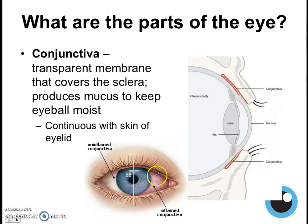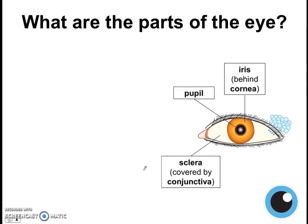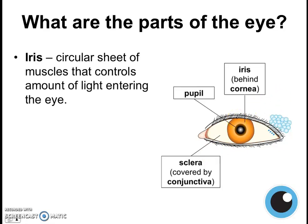Now, you might have seen people with red, swollen eyes before. They might have a disease called conjunctivitis, and that's when the conjunctiva gets infected and starts to become inflamed. Now, besides the sclera, there's also the very obvious colored part of your eye called the iris.